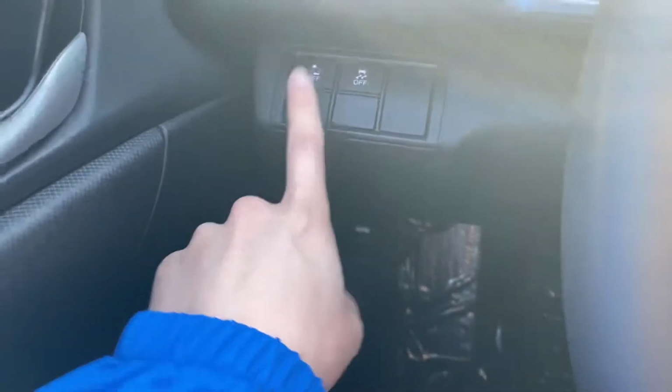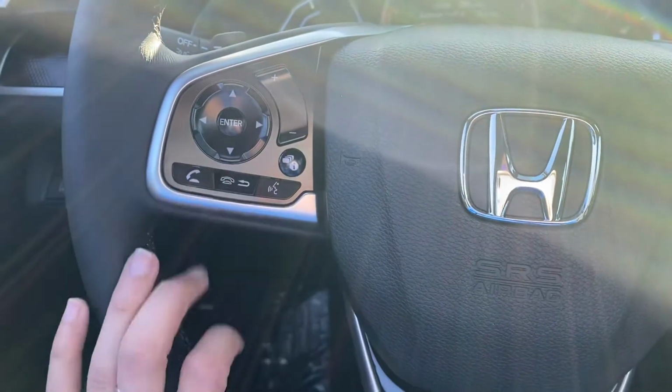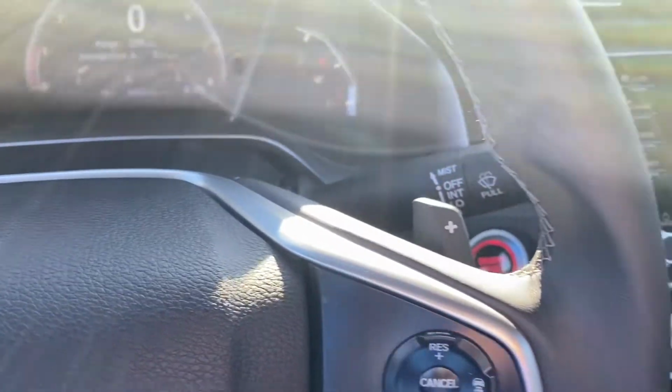You have a ton of safety features up here. You have all of the Honda Sensing, so you have road departure, collision mitigation, lane keep assist, and adaptive cruise control. You also have all your Bluetooth and radio controls right here on the steering wheel, automatic headlights, paddle shifters here in the back. You have the sport chrome pedals down there.